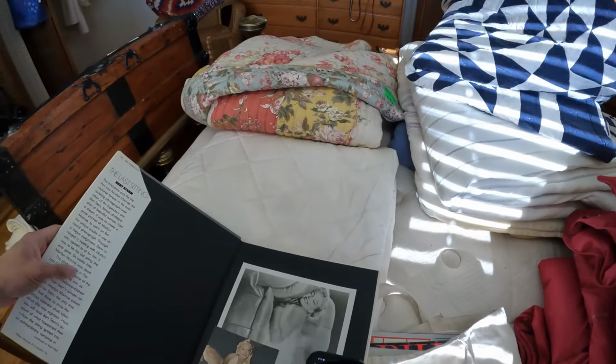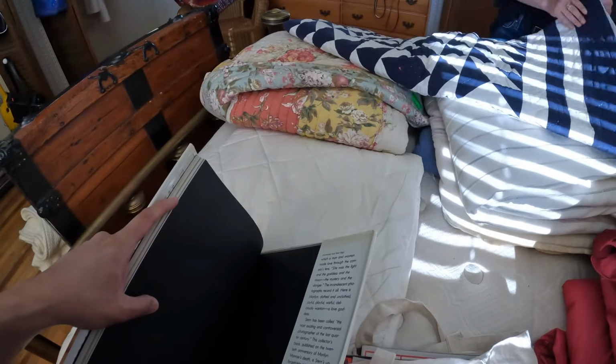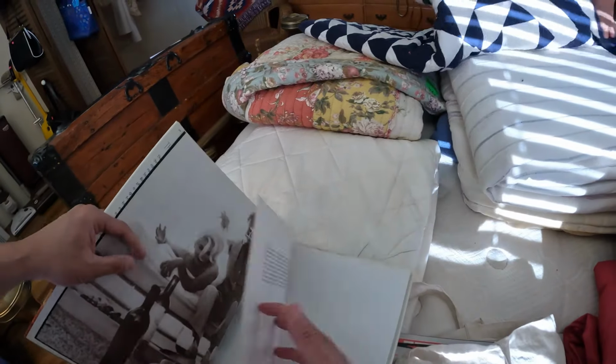Now this other book that I picked up surprised me on the comp value. It's a first printing, which is good, but not all first printings are worth money. But this one has some value to it, so I did pick it up.